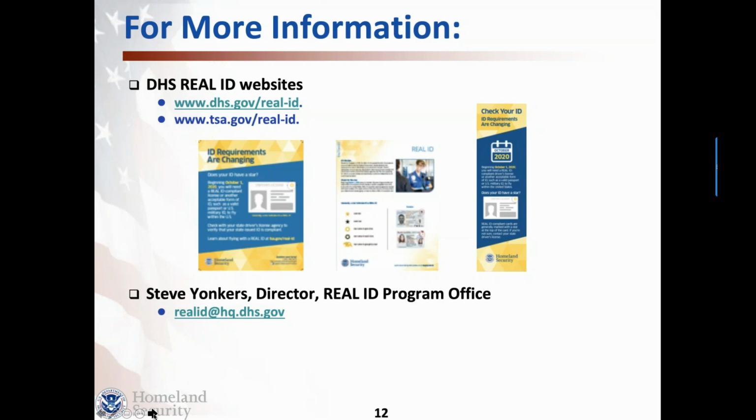One thing I didn't note during my presentation is that Real ID only provides minimum security requirements. The states can add additional security requirements if they wish to do so. And in fact, most states have more stringent requirements than Real ID even requires. So people say, well, why is it different from state to state? That's the reason, because some states have done more than what Real ID requires as a minimum.